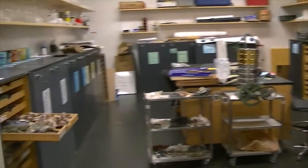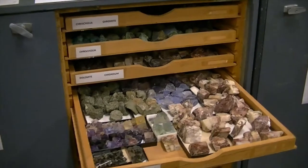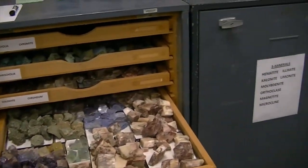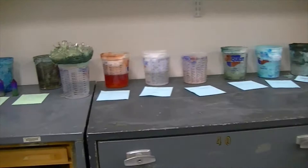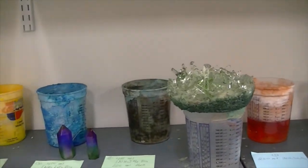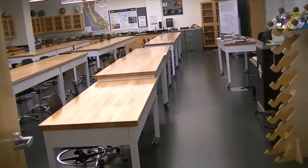So we've spent a lot of time categorizing the rocks and minerals. So these are all categorized, various types of minerals, which we use in the day-to-day learning and the identification of minerals and rocks. Students at Golden West College embark on projects such as growing crystals. They form hypotheses and develop a real good, strong scientific understanding.